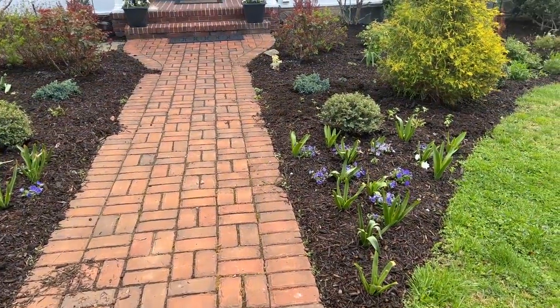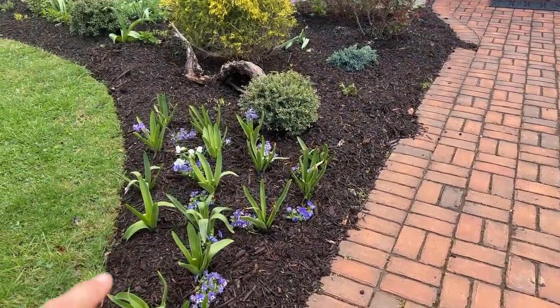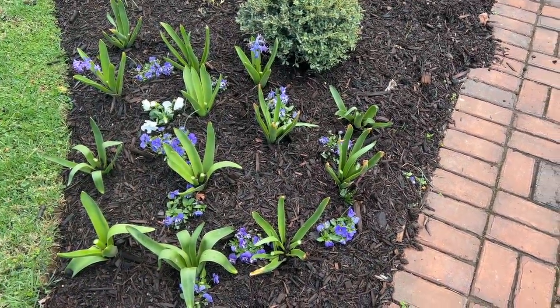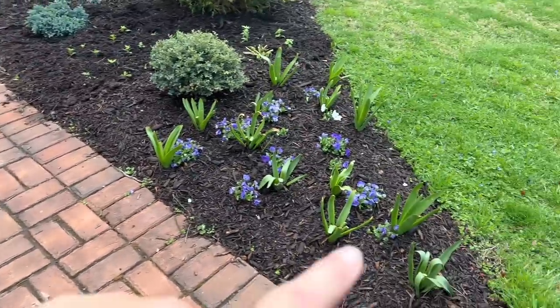I think I'll squeeze some in right in here in these little triangle spaces with the hyacinths and the violas. There are some empty holes here, and the hyacinth foliage is going to be going away. It won't be here all summer. So I think if I tuck in some ranunculus in here, it should be a nice little pop of pink and white to go along with this blue.